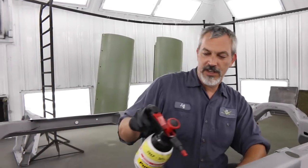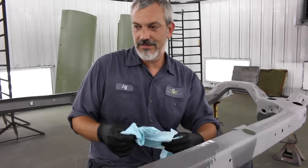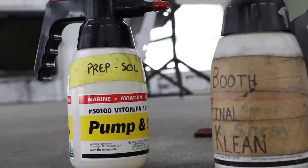So we're cleaning the frame. We got all the patches made. We sent it back to the blaster for one last quick blasting. Now we're cleaning it off, getting ready to epoxy it. And we'll spray it with two coats of epoxy and two coats of Imron. Give it its nice protective coating before it gets put back together.